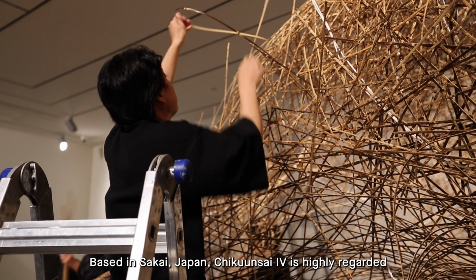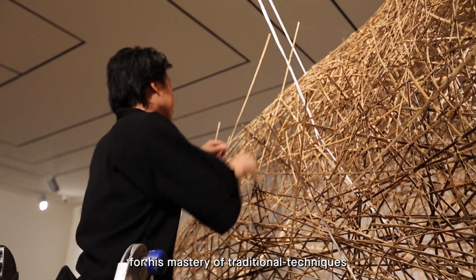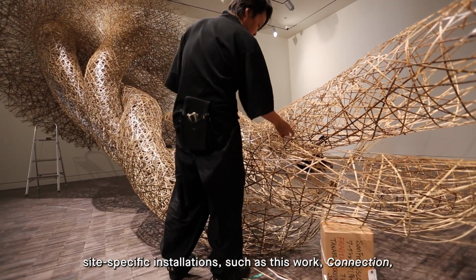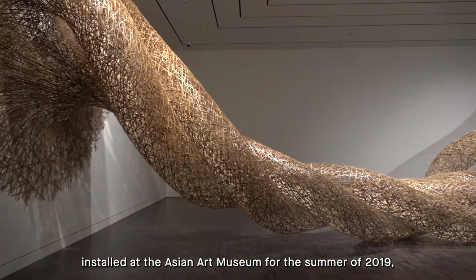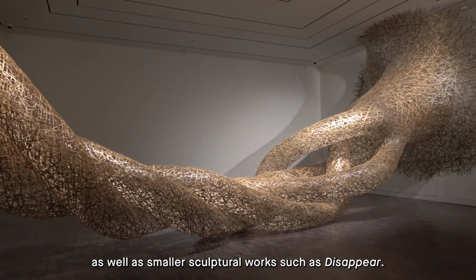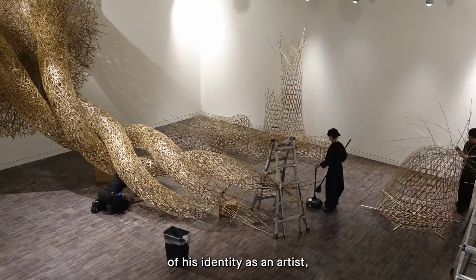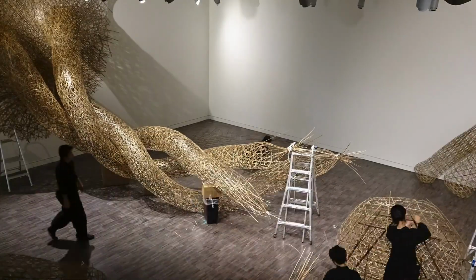Based in Sakai, Japan, Chikuunsai IV is highly regarded for his mastery of traditional techniques and his integration of innovative vision in creating both colossal, site-specific installations, such as this work, Connection, installed at the Asian Art Museum for the summer of 2019, as well as smaller sculptural works such as Disappear. While his family tradition continues to be an integral part of his identity as an artist, he constantly looks for new ways to present bamboo.